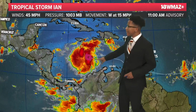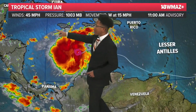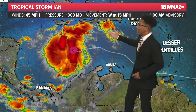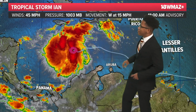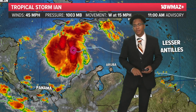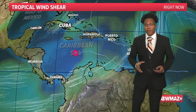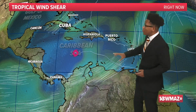Now, tropical storm Ian, this is as of 11 a.m. Winds at 45 miles per hour, pressure 1003 millibars, and the movement is just about the same with this overall system. Winds have not increased, pressure has dropped just a little bit, but there are many factors that we look at in terms of the strengthening and weakening of this storm. And the main factor at the moment is the wind shear.